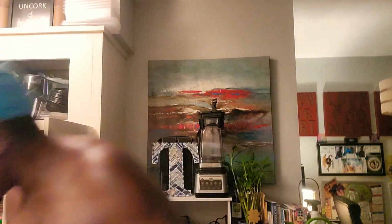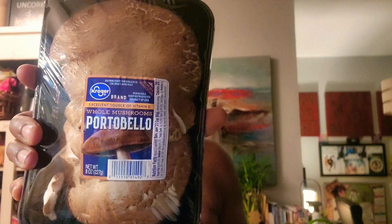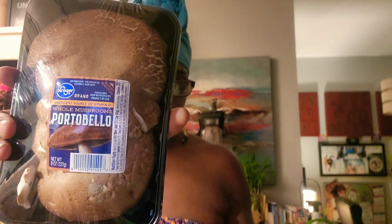Then we got these mushrooms. Did not realize they were $4.19. But you can make them like a steak. Alright, and then let's see. We got some Kroger broth.